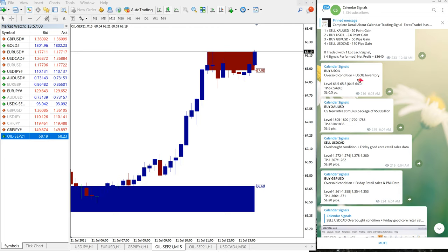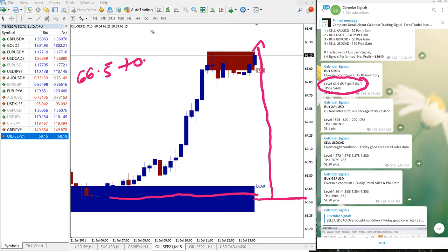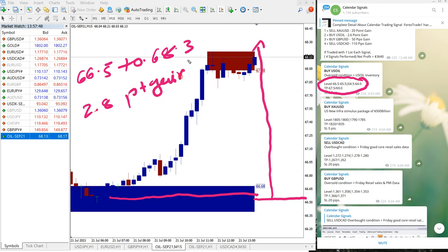You can check here our level, 66.5, we have provided in our free Telegram channel, and it is precisely from our support zone. Okay, so from 66.5, due to oversold condition, we have provided this signal to trade around 68.2. So here we will count 66.5 to near about 68.3, okay, so 2.8 points easy gain.